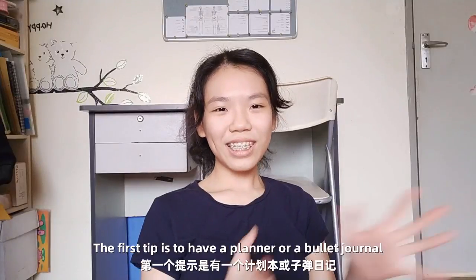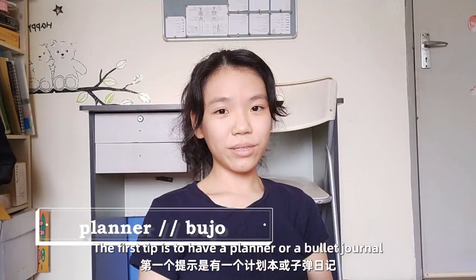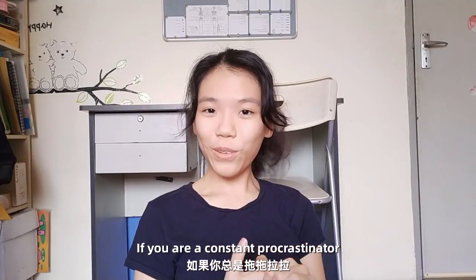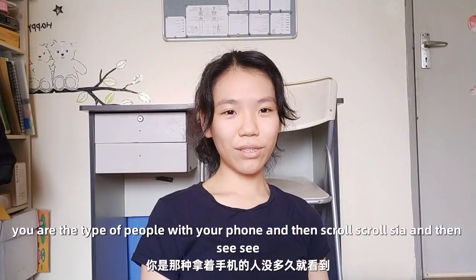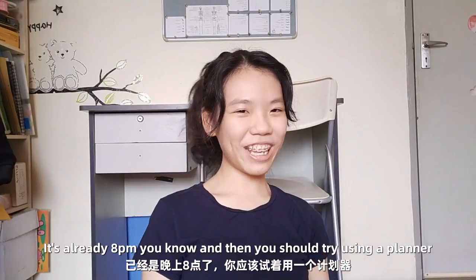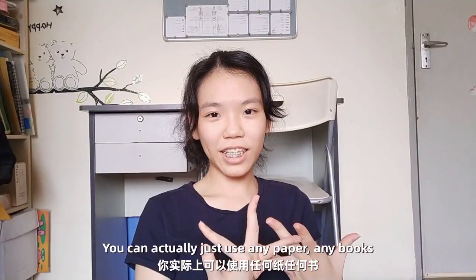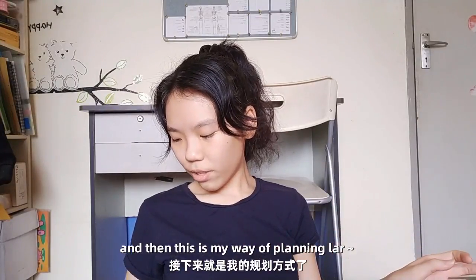Yeah! The first tip is to have a planner or a bullet journal. Try this if you don't know how to manage your time. If you are a constant procrastinator and you're the type of person who puts on their phone, scrolls and then sees it's already 8 PM, then you should try using a planner. You don't have to buy a planner. You can actually just use any paper, any books. And this is my way of planning lah.